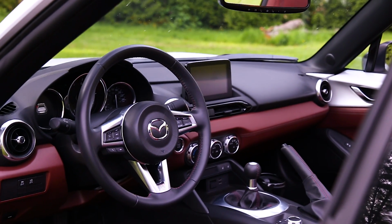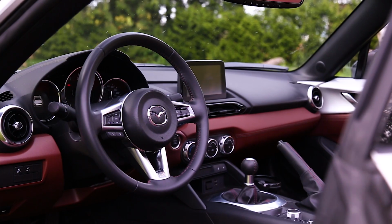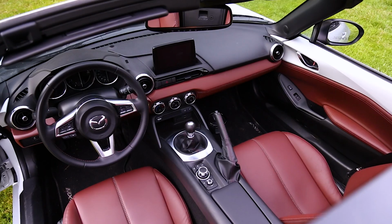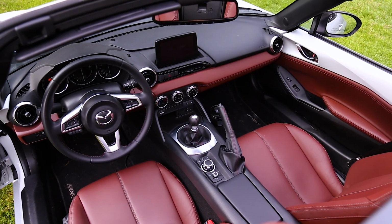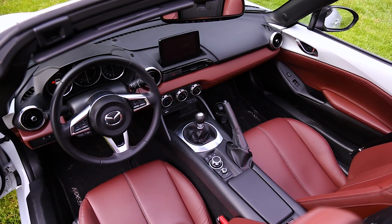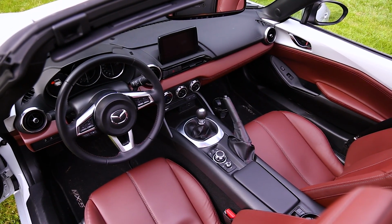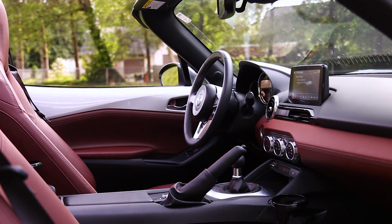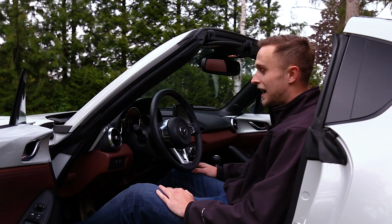I think it looks absolutely awesome. It's very simplistic. You're not surrounded with a whole bunch of buttons and things that you don't really need. It's very driver focused. So you have all the essentials right in front of you, easy to find. The brown leather looks amazing, and it adds this very luxurious feel to it. They have what they call their Kodo stitching package on this car, and I really love what they've done with the cross-stitching effect. The seats are super comfortable.